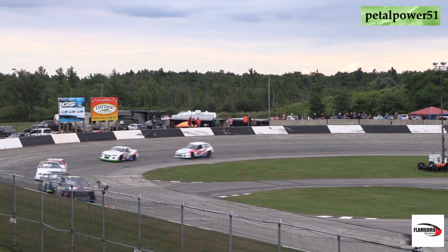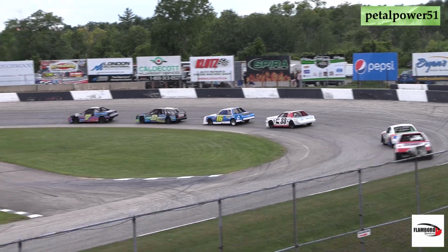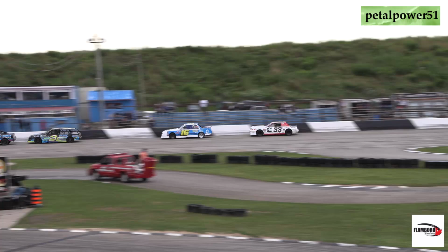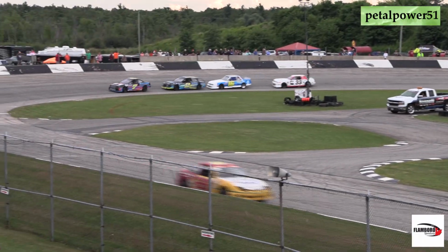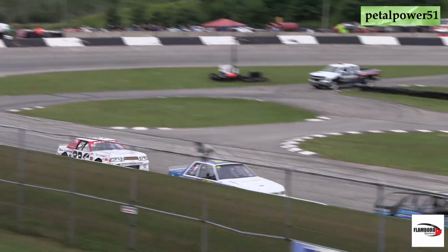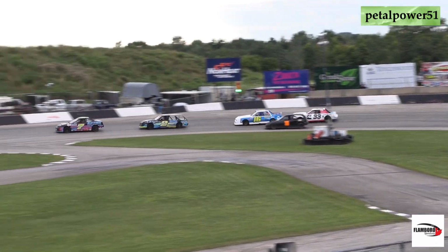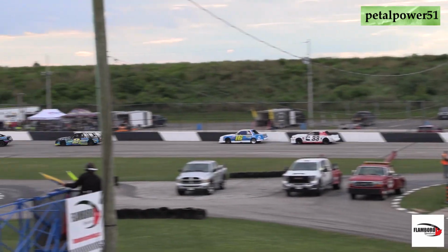Bobby Mercer putting incredible pressure on the number 7 of Matt Young. Lap number 12 goes up on the board of this 25-lap feature event for the Klotz Auto Repair Mini Stock Division. Matt Young, our points leader in the 7 car, coming into tonight. Second is the 33 of Mike Gilmour. Those two drivers duking it out for the points championship that's closing down to the final few weeks here at Flamboro Speedway. Matt Young, Bobby Mercer, Mike Thomson, Mike Gilmour still nose to tail down the back straightaway.